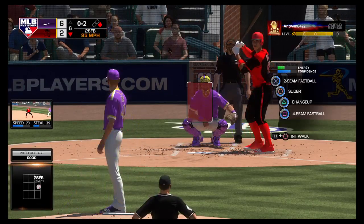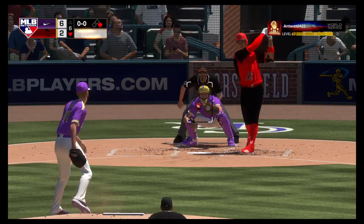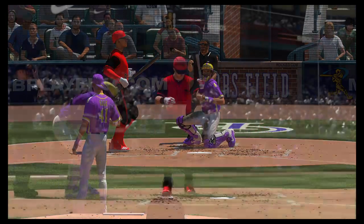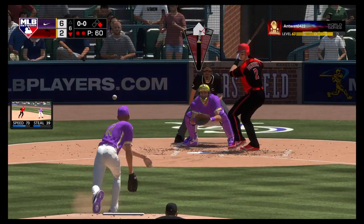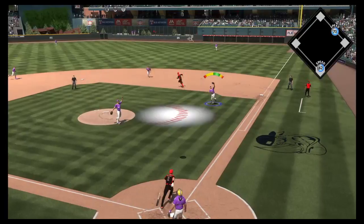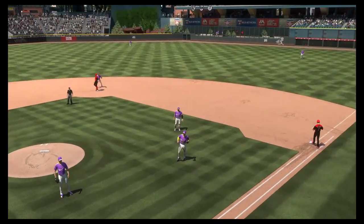Takes a fastball on the inside corner. Goose stands at first with 1 out. Got him. And that's 8 strikeouts now for him in the ball game. The batter, number 2. Here's a high pop-up. Freeman has a play, and the inning is over.